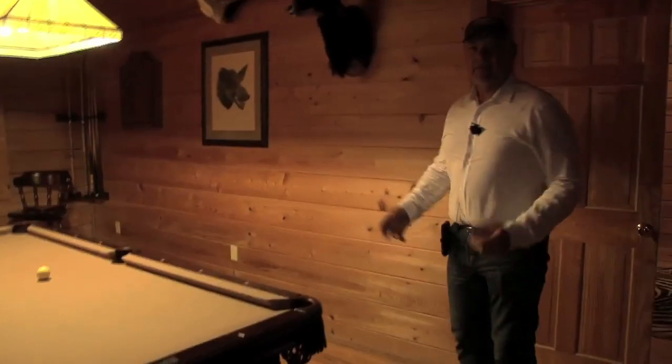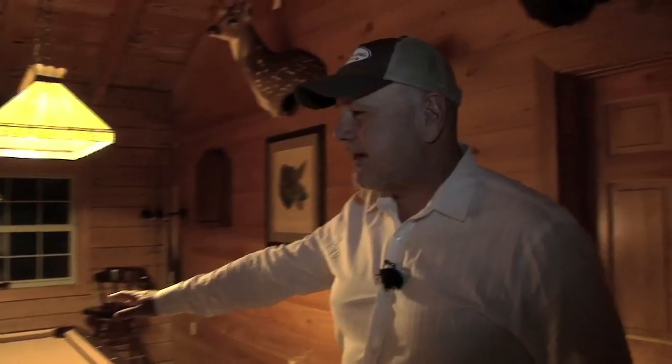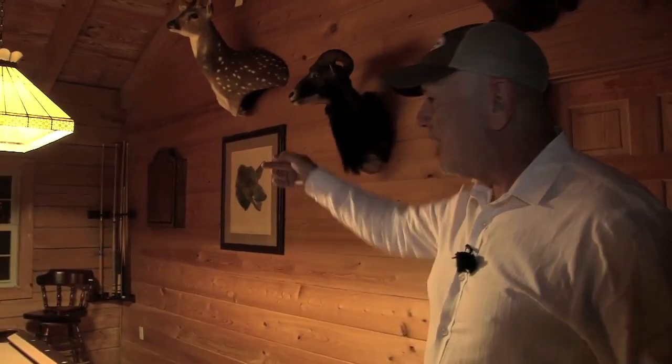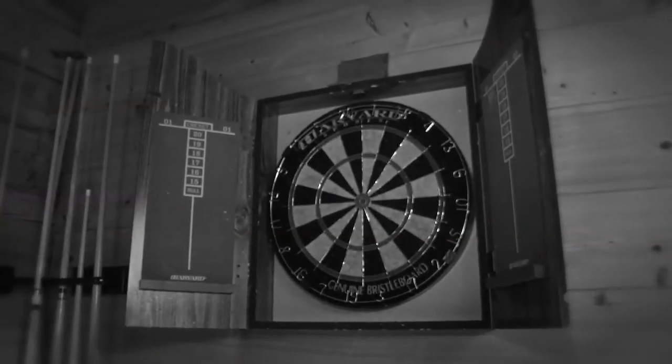All right, we're heading upstairs now to the second floor of the lodge. Every so often we'll have a client that comes to the lodge that thinks they're a pool shark, and I'll have to vacuum a few dollars out of their wallet for them right here on our billiards table. So we have a nice pool table set up here, and also a dartboard right over there.